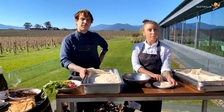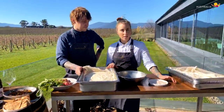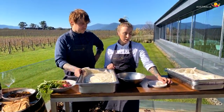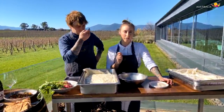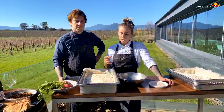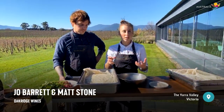What's the difference between Neufchatel and cream cheese? Well, this cheese comes from Normandy in France, so it's a French-style cheese. Cream cheese is a little bit denser and thicker. I don't think it has as much salt added. And Neufchatel has a kind of fluffy, creamy texture, and it's more of a cow's curd.